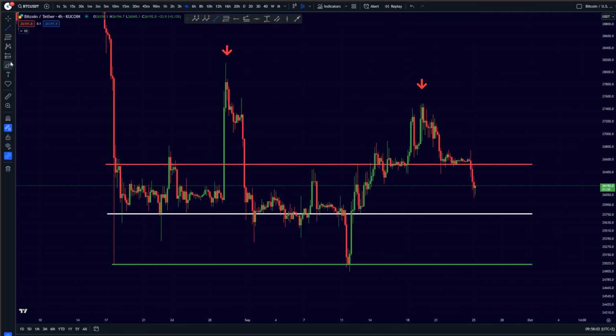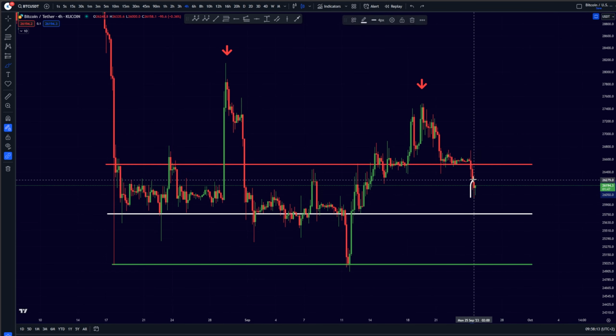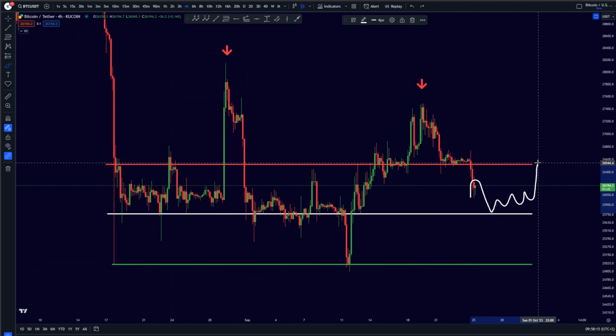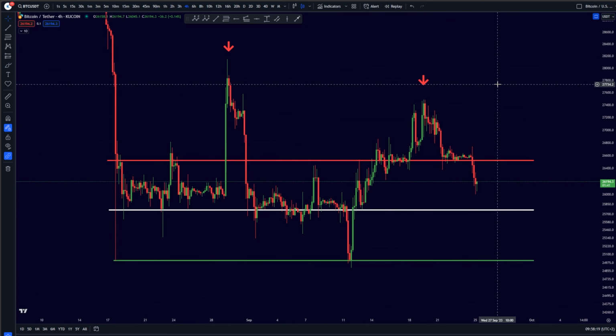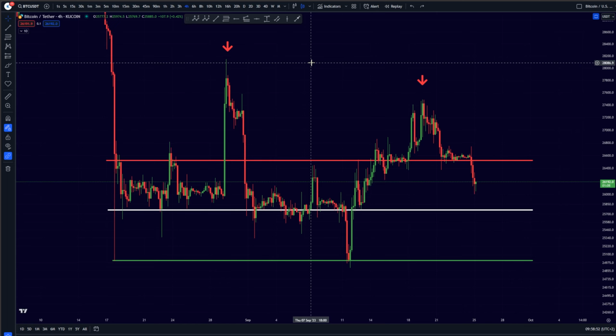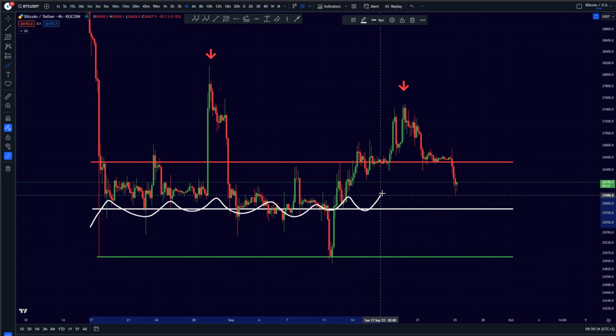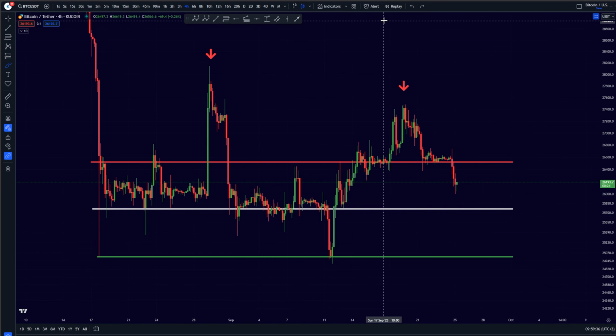So in my opinion, this next support level is going to be this white level, and from that level I do think we can see some kind of a bounce being created. But really the thing to watch is that whenever some bullish news is once again released inside of the market, the sentiment is going to flip very quickly. Okay, but really the most important level of support right now is this white level.